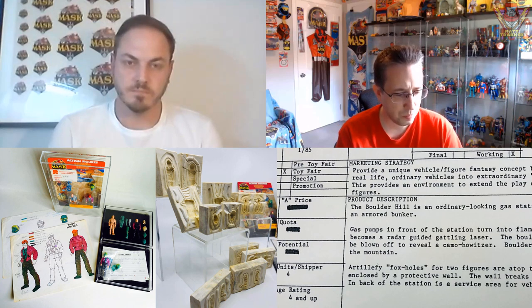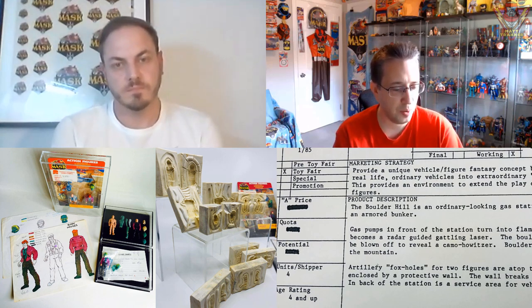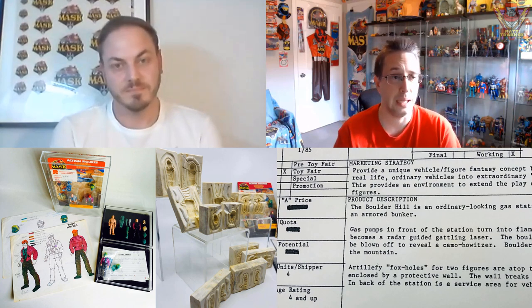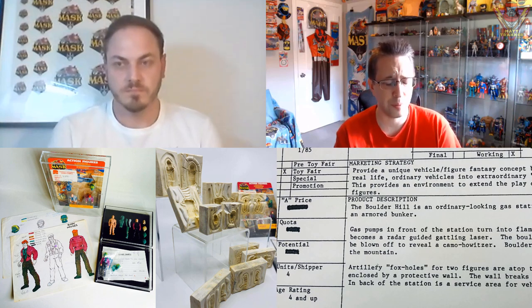It's a shame that it kind of transpired that way. But I'm also glad that these elements are at least in collectors' hands on that front.